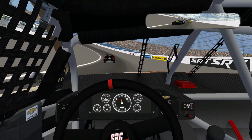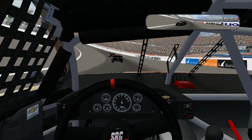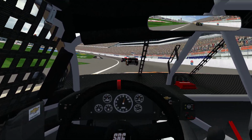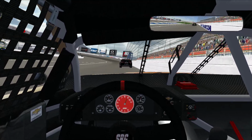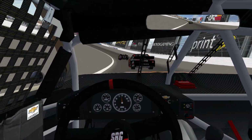Brandon rolls out just a touch early. We're going to give him the bottom just to make sure that if he was going to drive in hard, he could have somewhere to go. So keep Jimmy Johnson out front. Martin Truex Jr. second, we're running third, Brandon fourth, and Joey Logano fifth is your top 5.